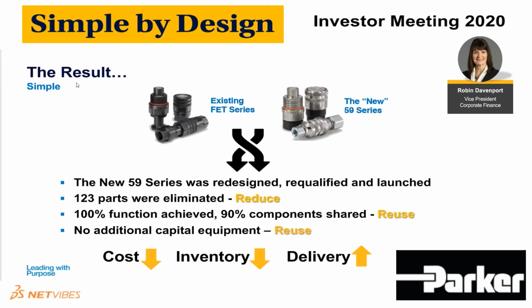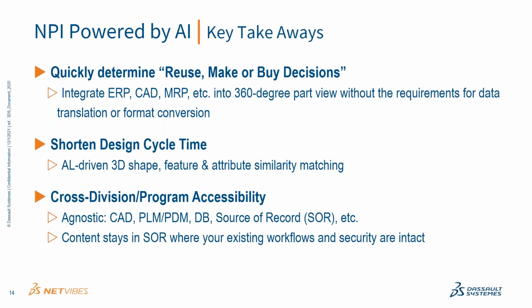So again, if you go to their website, there's a whole study on this. It gives you a whole lot more detail. It's definitely worth a read. And then, just some key takeaways that we wanted to leave you with.